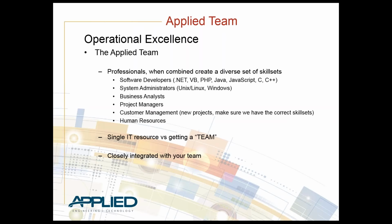We also have business analysts that are well-versed in digging into your processes and existing systems, then taking those findings and preparing a plan or solution that is a perfect fit for your organization. We have project managers that make sure the projects of any size remain within budget and timeline for delivery. We have customer management that focus on new projects and make sure that we have the correct skill sets to provide continued high quality services and products.